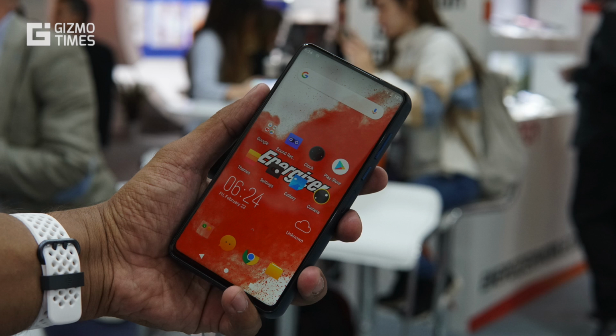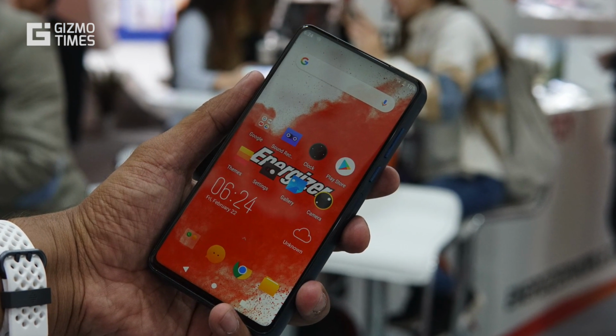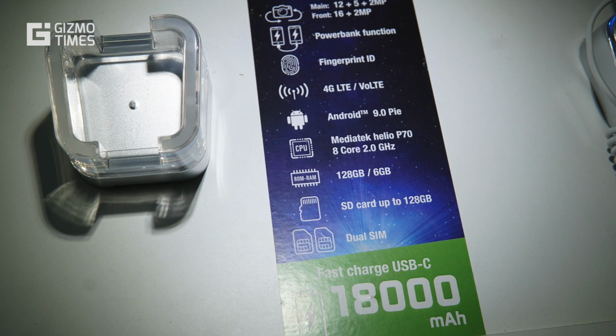And this is all about the Energizer Power Max P18K Pop, the 18,000 mAh battery smartphone that has the Helio P70 chipset and a 6.2-inch 18:9 aspect ratio display with the Full HD Plus resolution. So that is it about this phone.